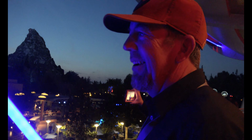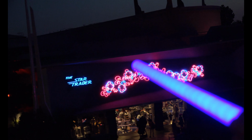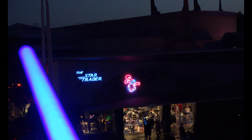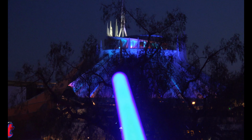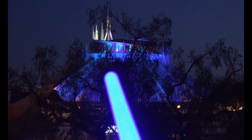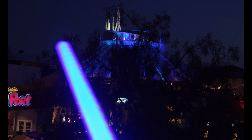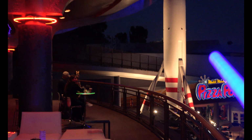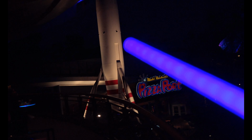Hey, look, there's the Star Trader, right over there. Follow him. Right there's the Star Trader. And if you look over here, there's Hyperspace Mountain for one more night. Last night. By the time they see this, it is Space Mountain magic. What's this over here? What is the pizza plant right there? Whoa, I saw some lights shooting up from there. That was an accident. What a Sith move that was. I was trying to point over there.